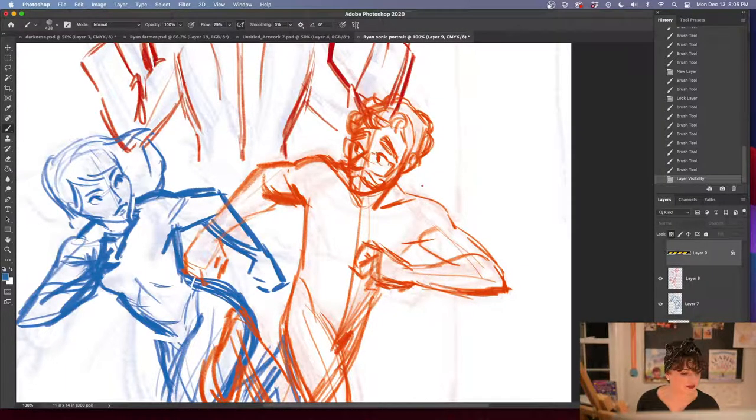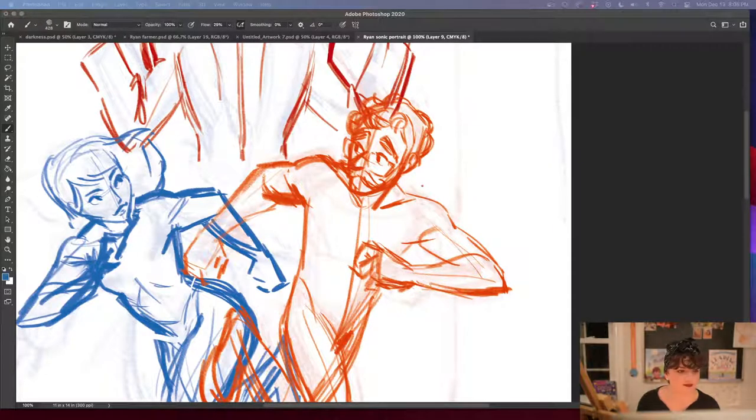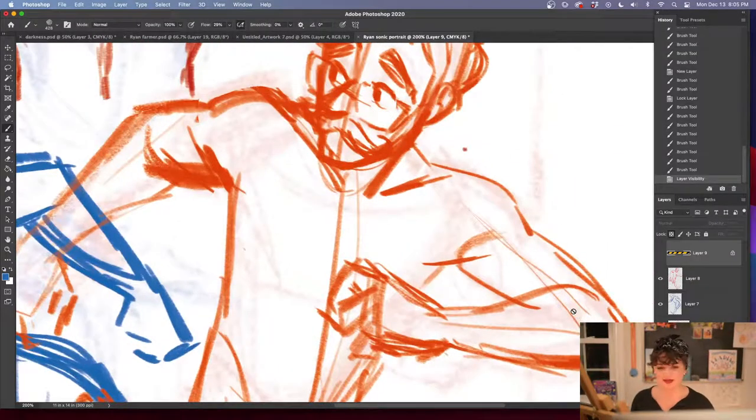Let us see. Yeah, fox ears and a fox tail. And I feel like I want to give him, I don't know. Oh, gloves, too. They have those big gloves, like the Mickey Mouse gloves.